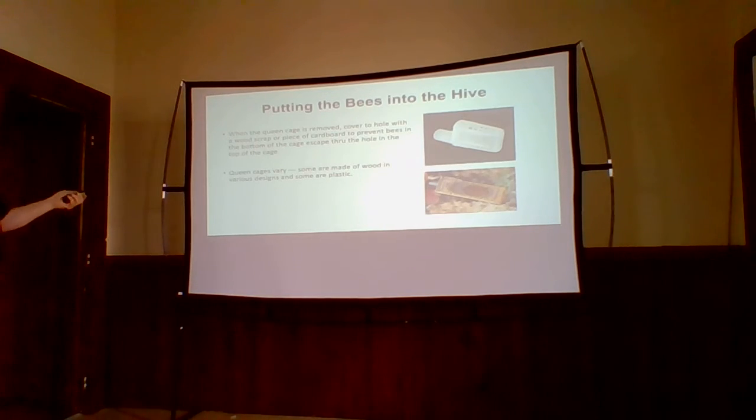Okay, putting bees in the hive. When the queen cage is removed, you cover the hole with a wood scrap to prevent the bees from eating in there. Queen cages are varied. You've got the wooden one I just showed you. You've got little plastic ones like that. They call these JVs. And that's got a piece of candy in this snout up here, and then attendants or no attendants, if you've got them, are in here. And eventually they'll eat through that candy.